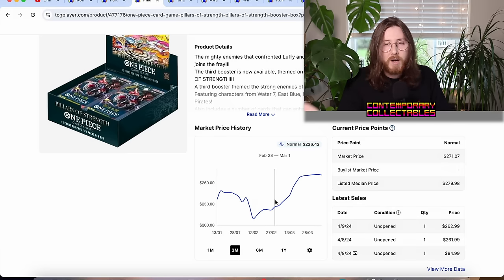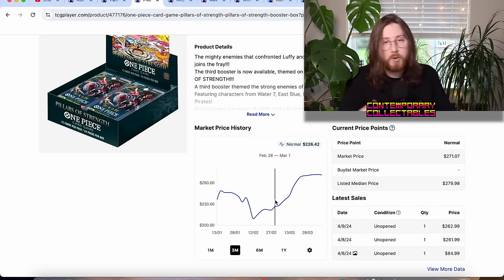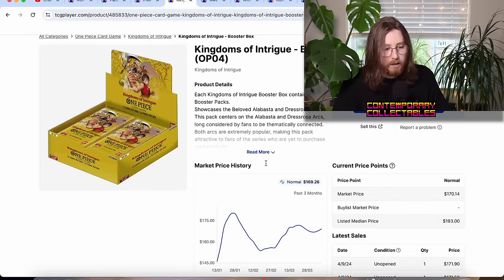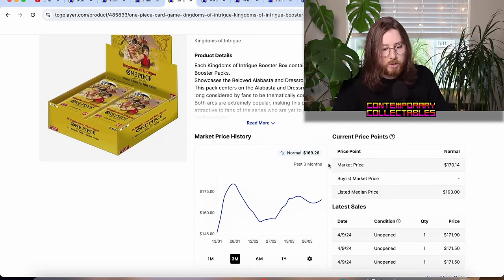And then we'll probably see a bit more sideways action. And if there's any more information that comes out, that could hinder the price or make it go up, make it go down. If none of that happens, we're probably going to see this price climb a little bit higher, especially if there is no more news about Pillars of Strength coming to LGSs or anything like that. Okay, so $270 is the Pillars of Strength market price. Let's check out Kingdoms of Intrigue.